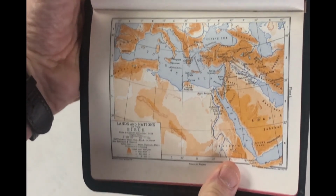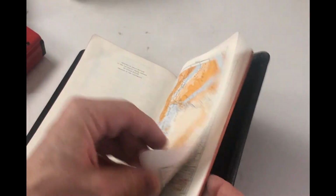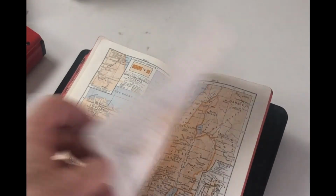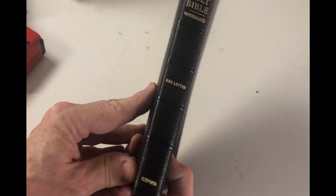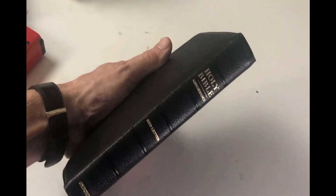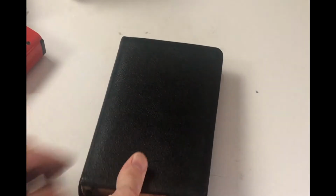And then we get to the maps. And the maps seem to be in a thicker page. The page is thicker. And then you have a couple of blank flyleafs, well, actually 4, and then the back. Again, paste down liner, leather. And this is in really mint condition. There's the spine once again. So that is about it.